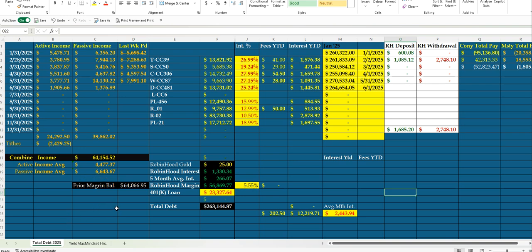All right, so let's take a look at our margin. Our margin, the prior balance, was at $64,066. Our Robinhood margin stands currently at $56,869. So when we got our Coney and our Misty, which was Group C and Group D, it brought us down from 64,000 to 56,000. All right. So that's basically half a month's pay, basically a whole month, if you want to count. Yeah.